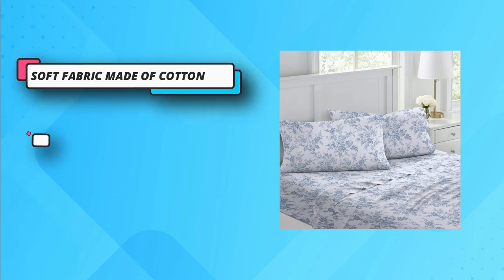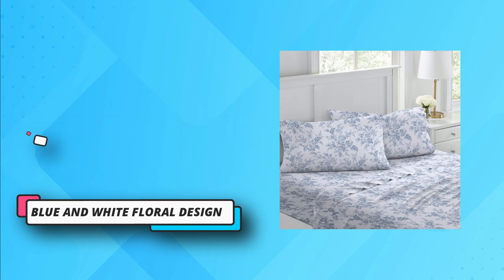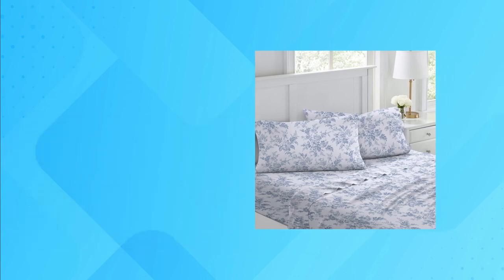On the other hand, the fitted sheet will remain in place because it contains elastic all around its edges. Not to mention, the fabric is rather breathable and soft, as it has been made using cotton.